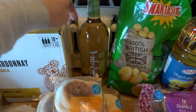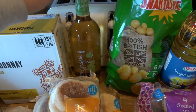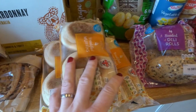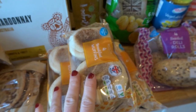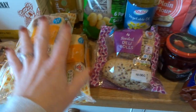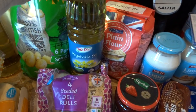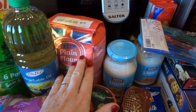I just got some fruit. This is a non-alcoholic grape juice as well for Sunday. I got a load of these breakfast muffins because my daughter loves having poached eggs and muffins, delicious. So I got a load of those, put in the freezer, and rolls. Needed some more oil, so I think I'm going to make some brownies.